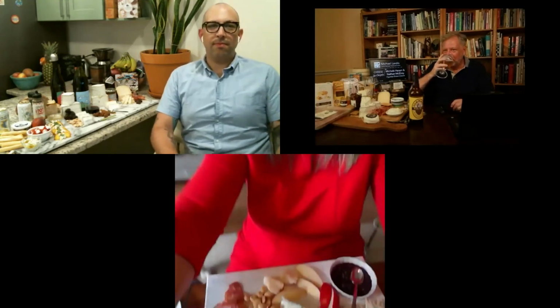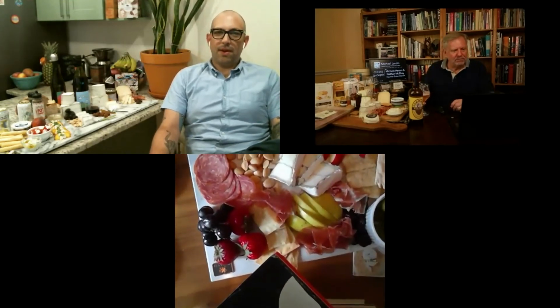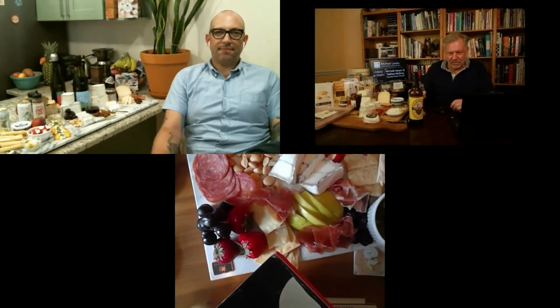I have to show off my cheese board, because I was also thinking, gosh, what do you do with Humboldt Fog? Well, you just put it on a cheese board. So I'm going to try to maneuver my camera. Let's see how I do. How's that? Can you see it? Oh, yeah. Beautiful. So good. Very exciting. Dinner's going to be great.